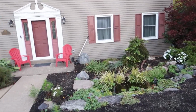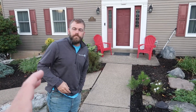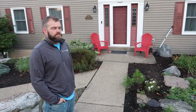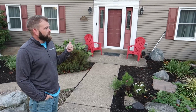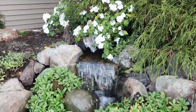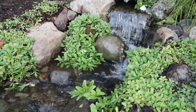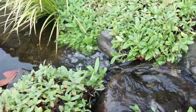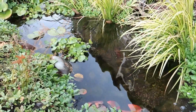So what's the story here, buddy? We're in what area of Pittsburgh area? Greensburg. Okay, about an hour or so from Pittsburgh. Yep. So we moved into this house almost 8 years ago. And the first thing that we wanted to do was build just a small pond out here in the front. And my kids actually helped me dig this pond and build it. It's an old school small pond kit. 8 years ago, your kids were pretty small. They were young. Yeah. They were little. They had a fun time.